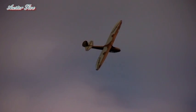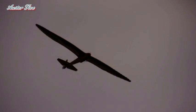Interestingly, at the outbreak of World War II, all of the Kirby Kites that were still flying were impressed into service with the Royal Air Force. They were used to train the assault glider pilots.